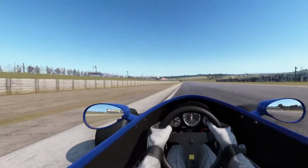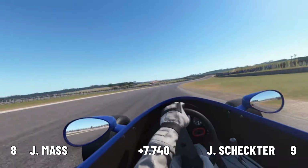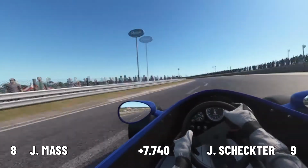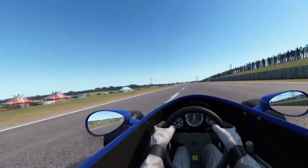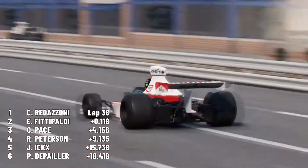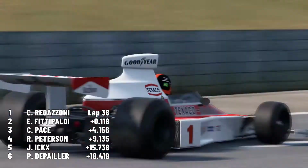Our pace is really good right now, but we're too far away from any point scoring positions. We're up to 9th, but still 7.7 seconds behind Jochen Mass in 8th, and only a few laps still to go, so we couldn't improve on that P9. But let's look at the battle for the race lead.